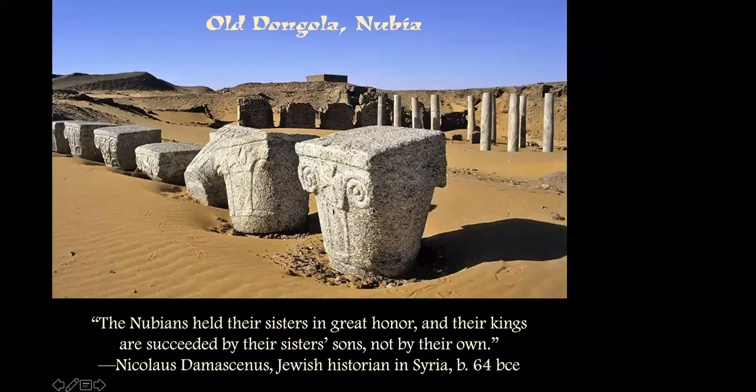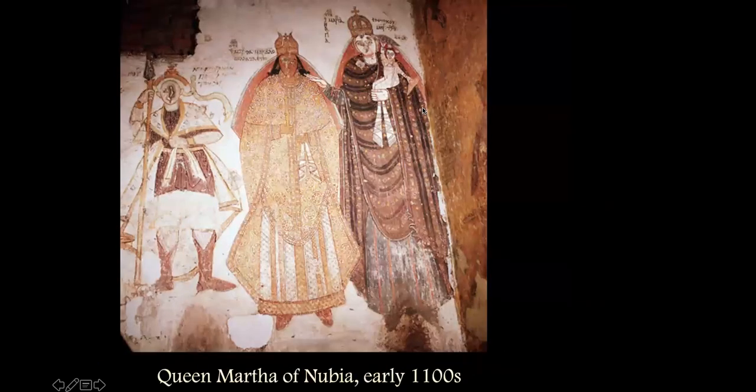And what's interesting about this is that we have references. This one is from about the 1st century: the Nubians held their sisters in great honor, and their kings are succeeded by their sisters' sons, not by their own. So this is a foreign source talking in that time frame about a matrilineage. But we know from other sources, including Arab ones, that there was still matrilineage in the royal Christian dynasties of the Nuba at Old Dongola, which is in ruins here, and which we see showing up in cathedral murals in the 1100s and all the way up into the 1300s.